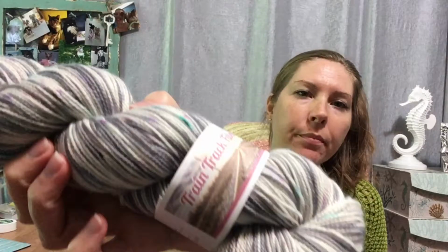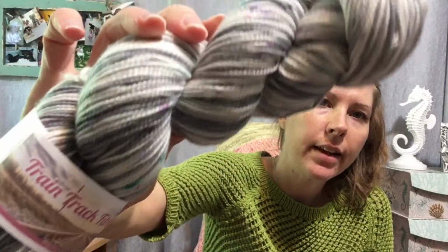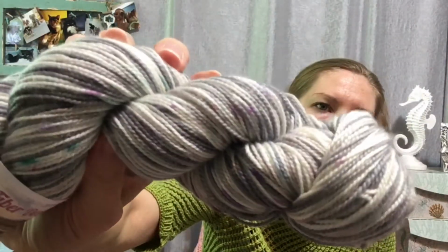And then the other thing that I did was I redid A Quiet Things, and I just reskeined it. And I think it looks nice reskeined. So I've never shown you guys one that was reskeined, so I just wanted to show you. I usually don't reskein stuff before I ship it.